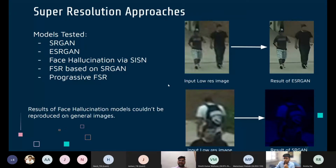Next, we had the super resolution approaches. We approached this in two senses. First, we used general super resolution models, and the next approach was the face hallucination models. General super resolution models were trained on datasets similar to DIV2K, which were trained on general objects. And the face hallucination models try to regenerate faces from a low resolution to a high resolution, which tries to give high frequency features to our images. As you can see, the results for general GAN models are presented here, and the facial features are completely lost while regeneration. And in the case of face hallucination models, we couldn't replicate the results presented in the papers in which these models were presented. So we had to drop this idea.